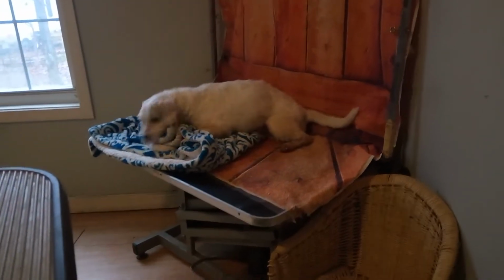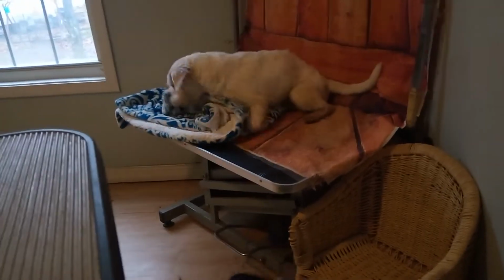Several of these dogs had little bite marks on their ears, and they do act like they've been inside before. There you go. You want the backdrop? Oh, is that comfy? Oh, it's so comfy.